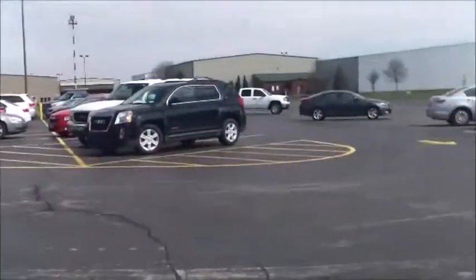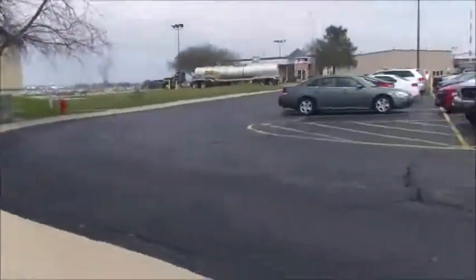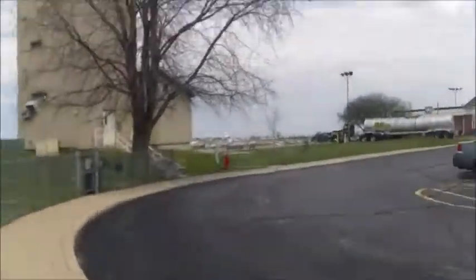Wait, did I just hear something? There's a big gas truck there. I'm wondering if the plane is almost here. Guys, I don't know. Should I stay out here? What do you guys think? Because I don't want to go inside and all of a sudden the plane is parked and we missed it. It's only 2:30.